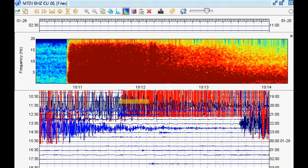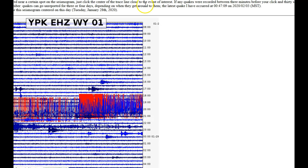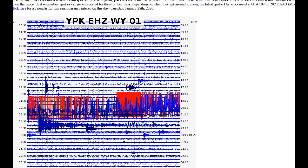Now, check this out. Look at how strong the earthquake was detected on seismic stations around Yellowstone. Look at this at YPK, near Parker Peak. Look at this, guys. Very, very strong signature from that 7.7 in Jamaica, which, in my opinion, might be a little bit around magnitude 8.